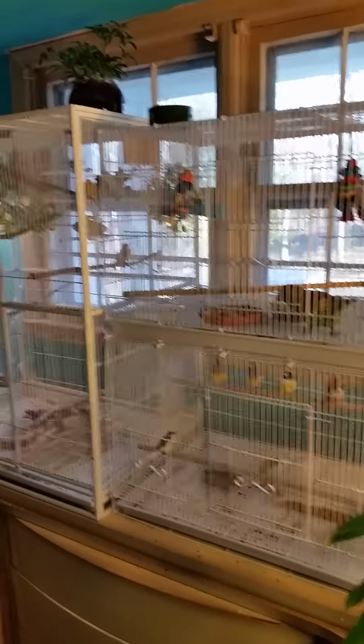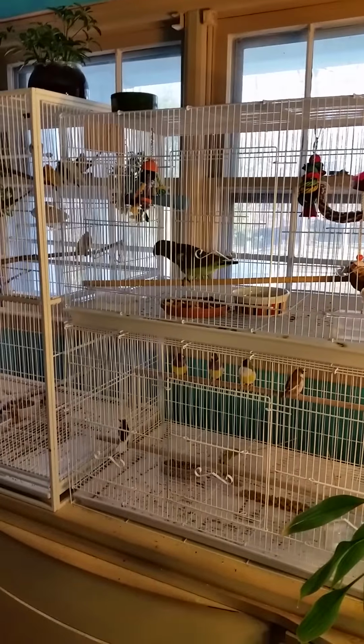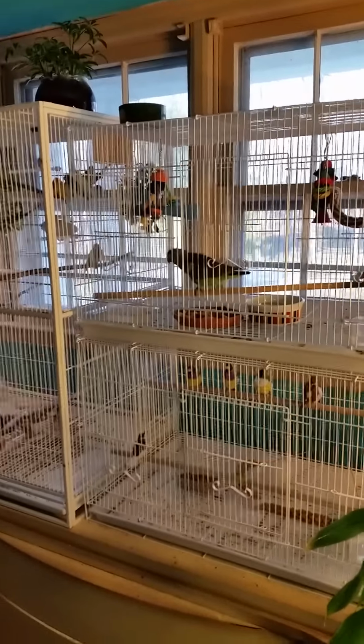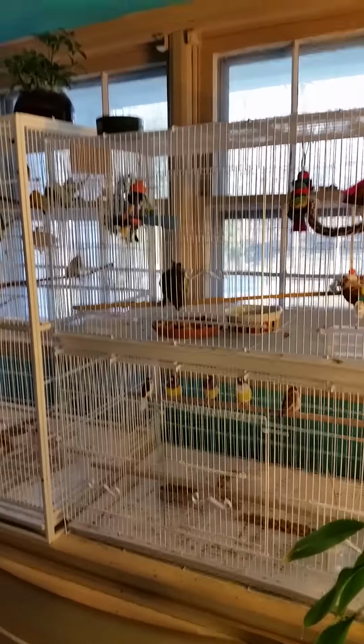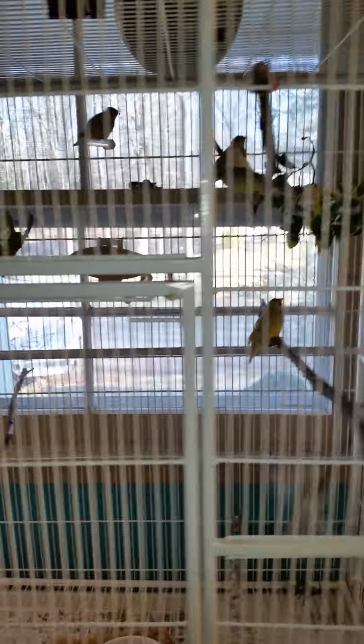Another important thing is you need to give your birds fresh food every single day, especially when you're breeding them, but I do it all year round. It's very important. I don't do any kind of austere diet or molting diet where I don't give them fresh food at any point during the season.